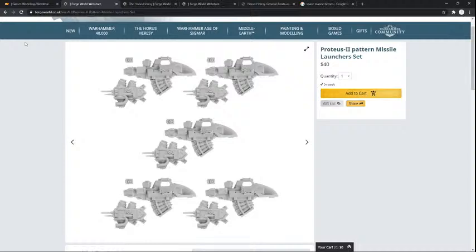And I would love to show you some pictures of it, except I've got none here with me right now. Plus the backpacks you can save for another project on some Marines elsewhere. So that's how I did my missile armed servitors. And it looks really good.